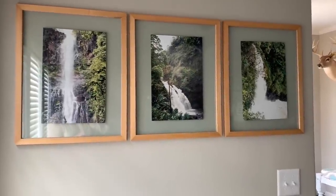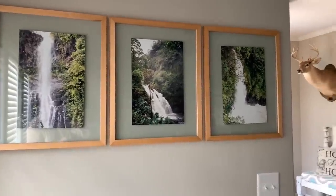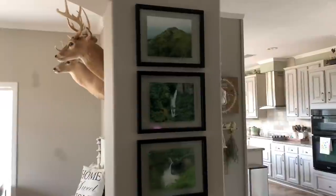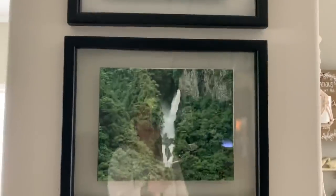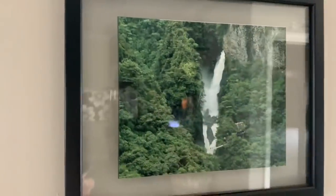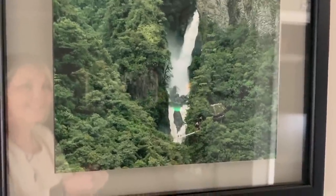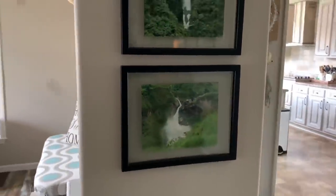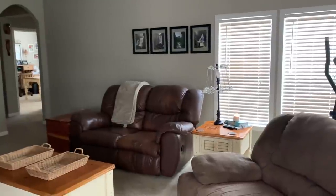So these are waterfalls that we hiked to in Hawaii when we went to Maui on a business trip one year. These are pictures of waterfalls in Ecuador on a mission trip we went to. I love this waterfall because look, it looks like a cross in the middle of the waterfall. I love that. So that's basically my artwork in here in the living room right now. It's just our pictures of our trips, our waterfalls.